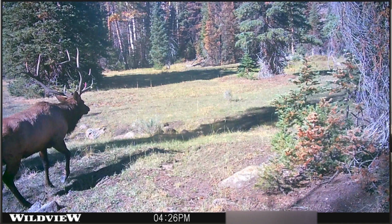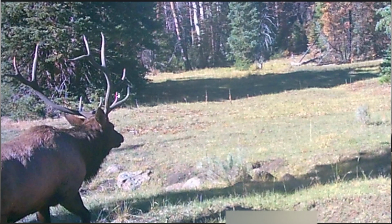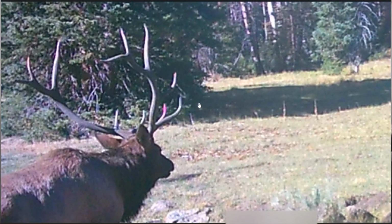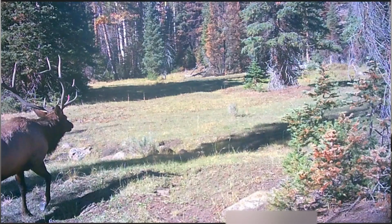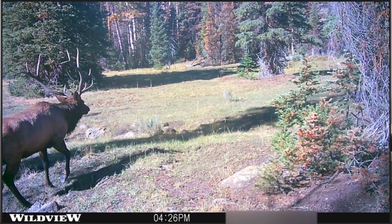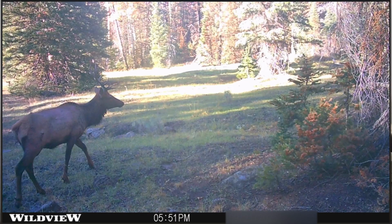Now this one was interesting because of that red thing on his tine right there. I thought that was interesting. I don't know what's going on with that. Two, three. All right. He's a good boy. No, this guy, I don't know.